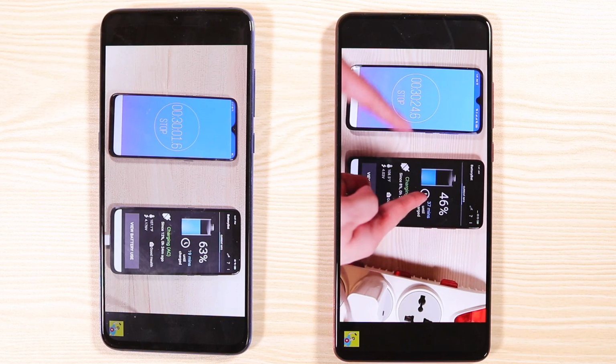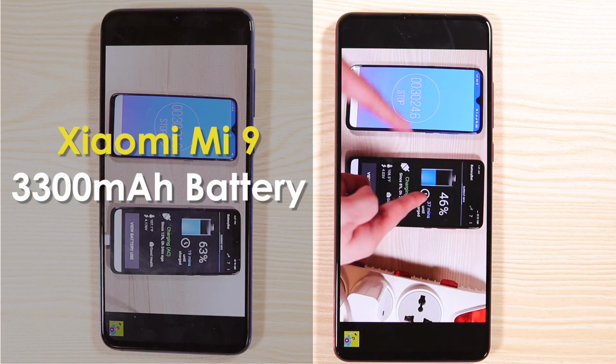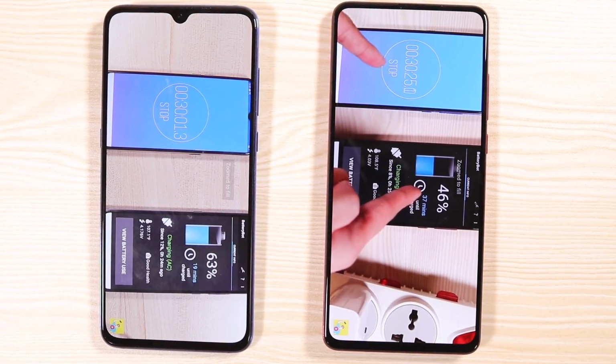Now coming to the batteries, the K20 Pro has a huge 4000 mAh of battery. The Mi 9 only has a 3300 mAh battery. I'm actually going to do a complete battery drain test between the K20 Pro and a whole bunch of other phones. So yeah, that's coming up next.